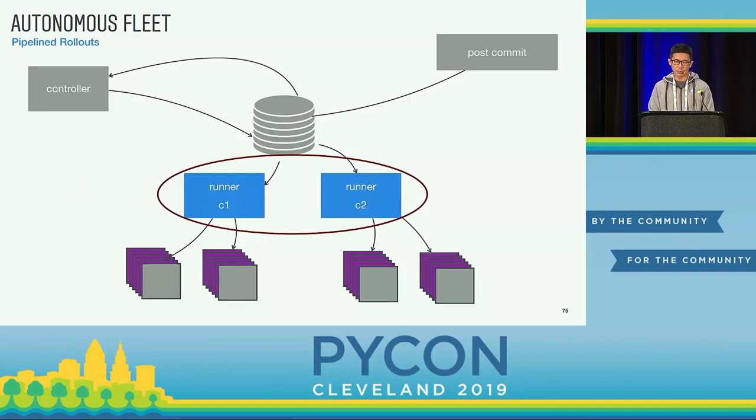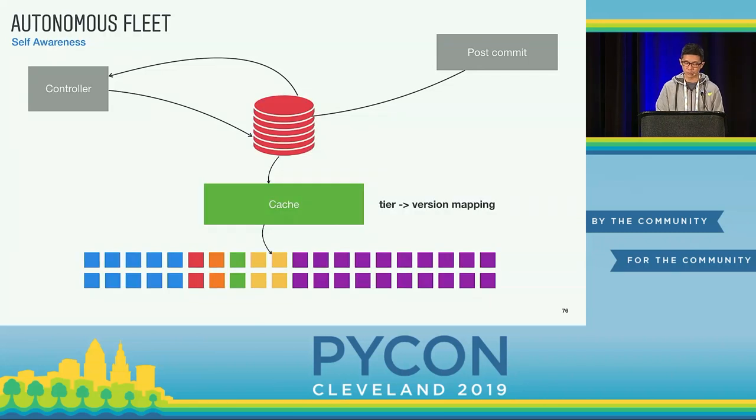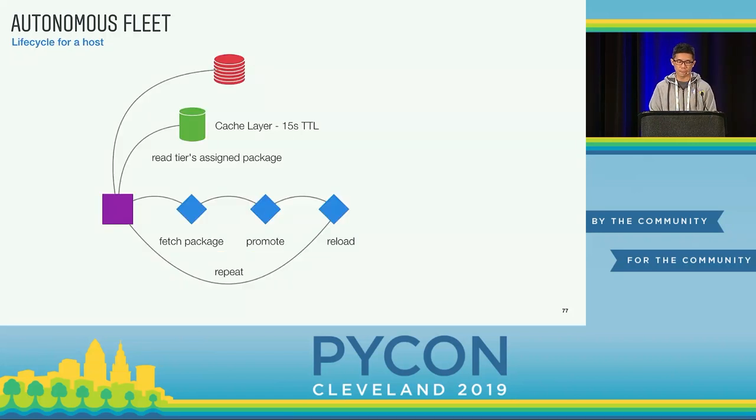When we need to run different configuration in production, the runners quickly become unwieldy. We need a different runner for each of the different configuration we run, and to scale to more machines, we need to shard them. So we remove the runners, and we have each service agent read its own tier mapping to understand what version it needs to be at. On a single server, the server reads the tier's assigned package, fetches the package itself, promotes itself, reloads, and this repeats again. With this, we do not need to rework the system when we need to add more machines to the fleet.